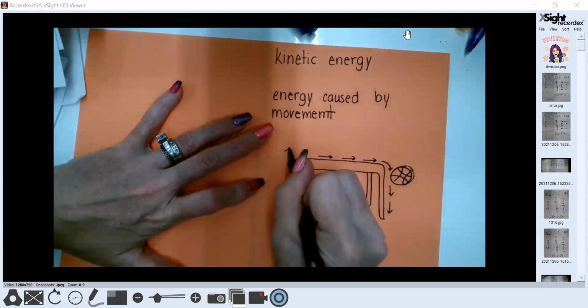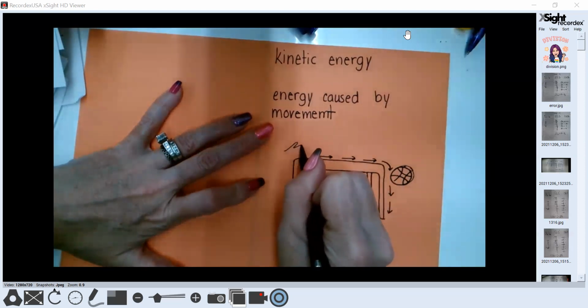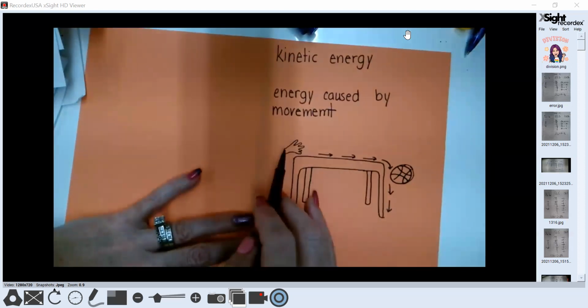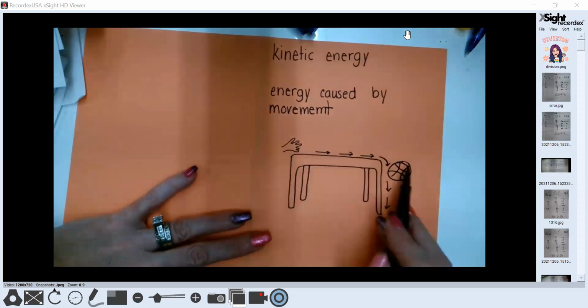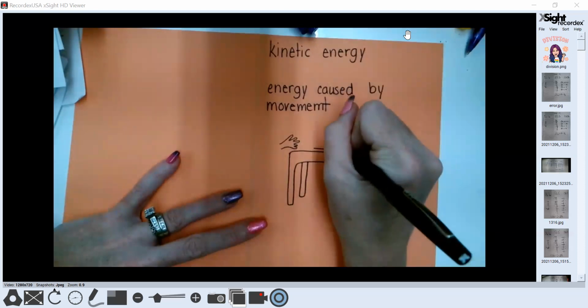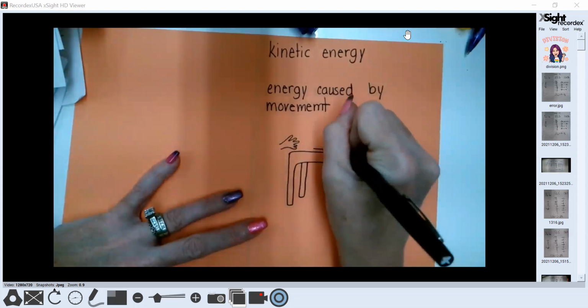And then I'm going to put a hand here that shows how it was pushed. That is the world's worst hand, but that's okay. All right, so the hand pushed the ball that was on the table. Now the ball is in motion. It's energy caused by movement. So it's in motion. I'm going to write in motion here.